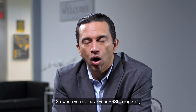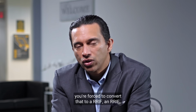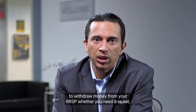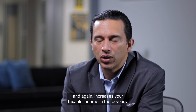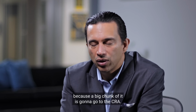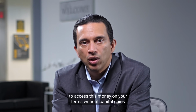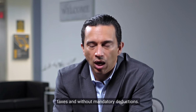So when you do have your RRSP at age 71, you're forced to convert that to a RIF, an RRIF. So that forces you to withdraw money from your RRSP, whether you need it or not. And again, increases your taxable income in those years, and you're not going to get all of that money because a big chunk of it is going to go to the CRA. What else does this give you? It gives you huge flexibility to access this money on your terms without capital gains taxes and without mandatory deductions.